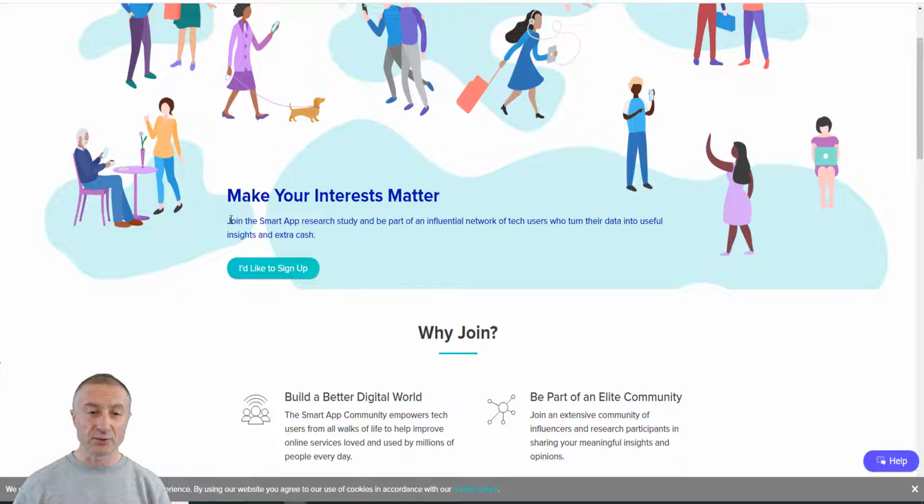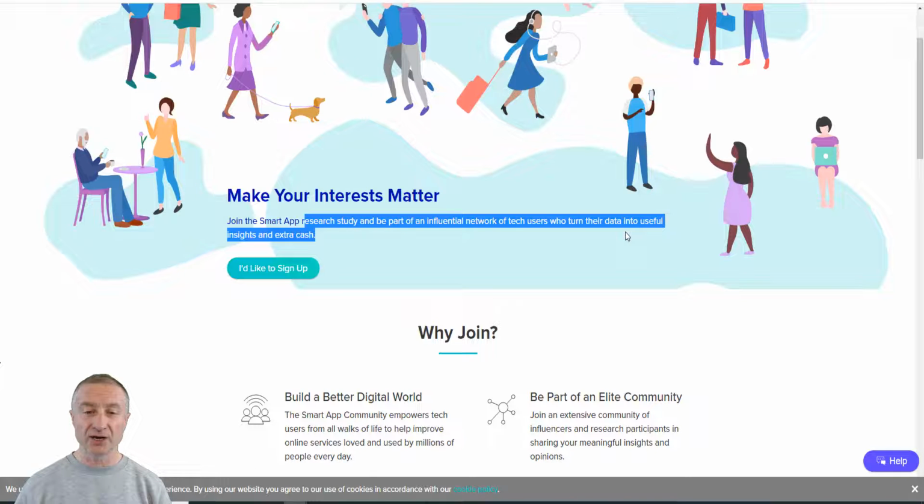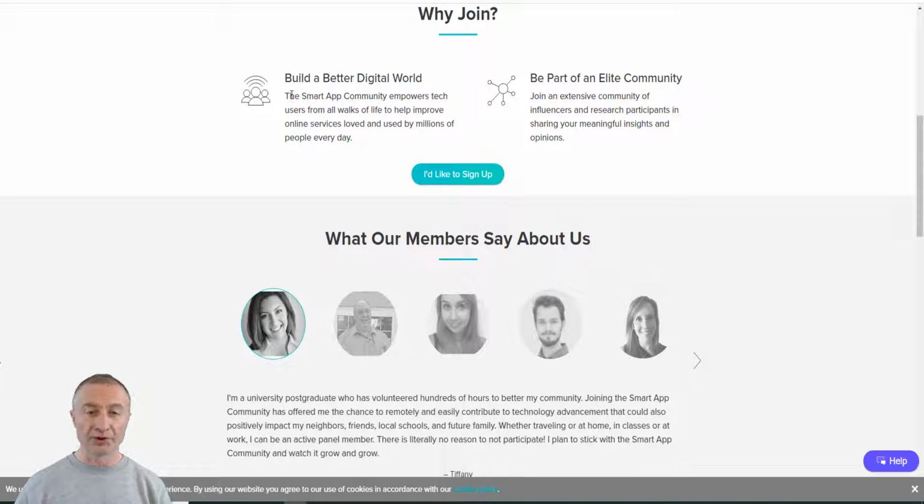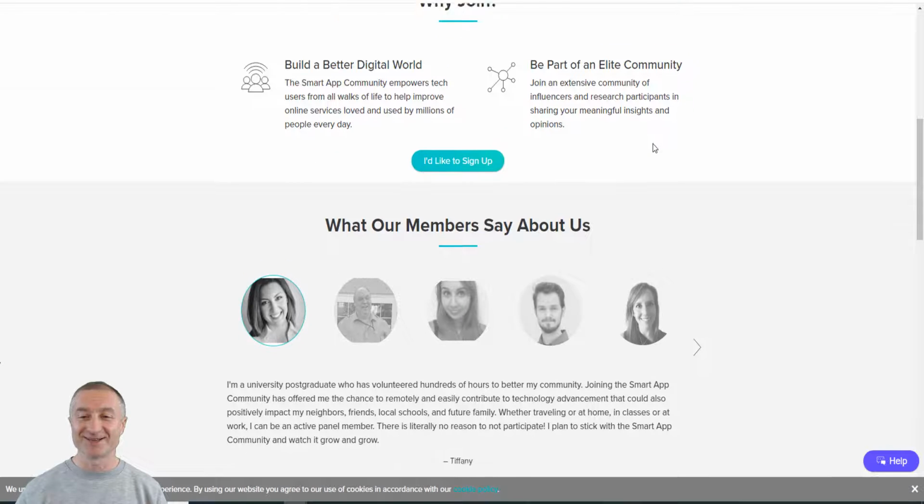You can see here, if you start to read a little bit, make your interests matter. You join the Smart App research study, and you are going to be a part of an influential network of tech users who turn their data into useful insights and extra cash. So, why you should join in the first place is to build a better digital world. The Smart App community empowers tech users from all walks of life to help improve online services loved and used by millions of people every day. And of course, you're going to be a part of an elite, extensive community of influencers and research participants sharing your meaningful insights and opinions.